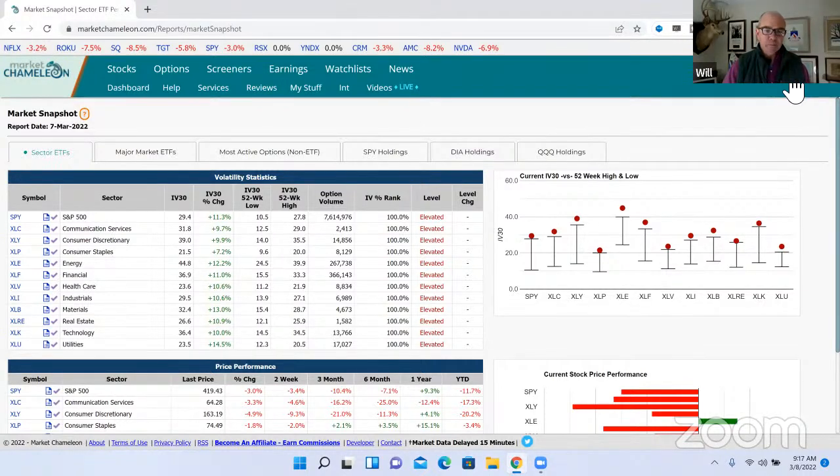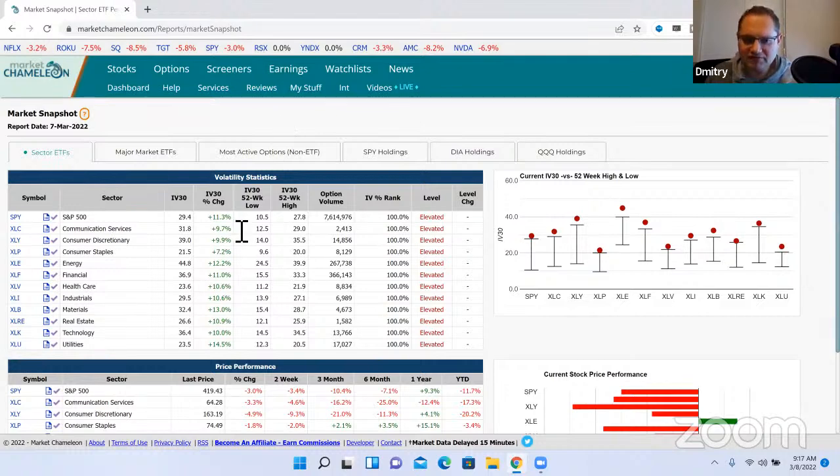Okay. So a couple things with the implied volatility. If we look at this implied volatility level, what does implied volatility tell us? Well, it's a derived value using the option pricing model, whether it's Black-Scholes or binomial, trinomial. It's a derived value from option prices. And there are two ways we could look at it.